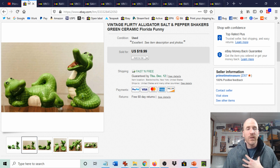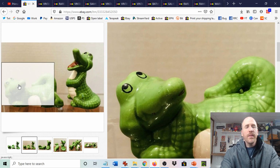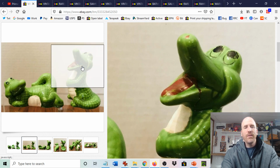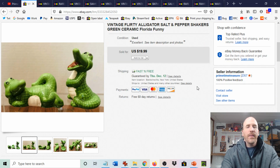And I happen to love alligators as well. I have a lot of alligator stuff around. They're really cool animals. And as you can see here, these are anthropomorphic animals. I used that term last night. So they have human-like qualities, and that also helps to sell them. They also are vintage ones. All the ones that you're going to see here are vintage.